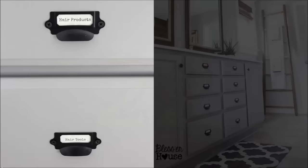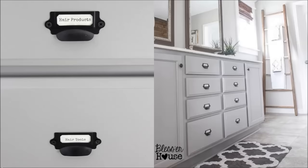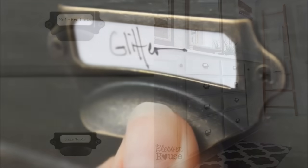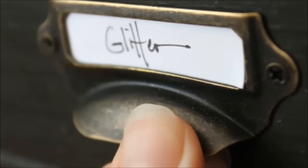22. Swap your typical drawer pulls for card catalog-style labeled drawer pulls. If each person who uses the bathroom has a drawer, you can put names on them, or if it's the master bathroom, you can label it by what's inside. Each drawer pull will cost you about $2.50 on Etsy.